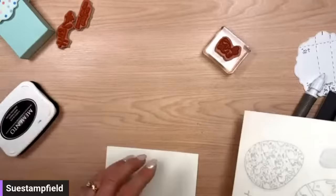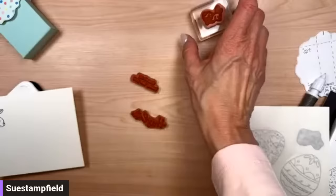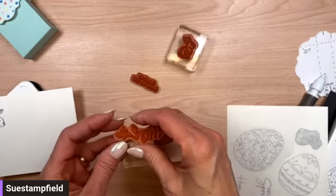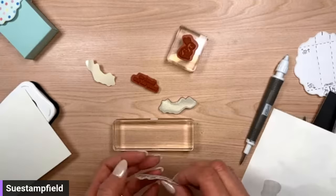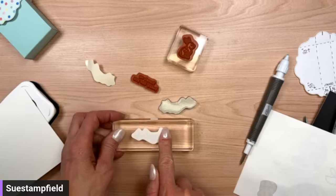While I am at it, with words, I probably could have got away without putting the label on the bunny, but with words, it's really a good idea to get the labels on because it's harder to stamp them straight without the label. All right, so I've got a Happy Easter here. I usually do prefer to use the glass mat to get my words straight. I am winging it here.